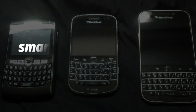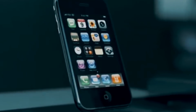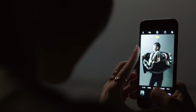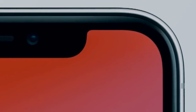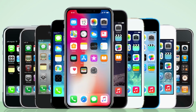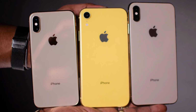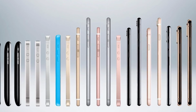Before the iPhone, smartphones mostly copied the BlackBerry. After the iPhone, they all copied Apple. Most phones now have big screens, beautiful designs, and ever-improving cameras. They even have notches or cutouts at the top of their edge-to-edge displays where the phone's front-facing camera lives. And the iPhone effect goes far beyond smartphones. In order to make so many phones, Apple and its competitors set up huge supply chains all over the world.